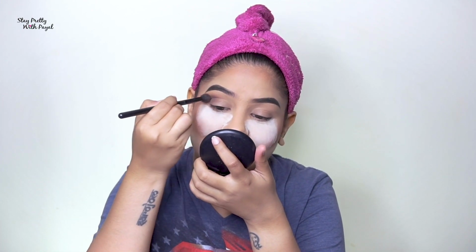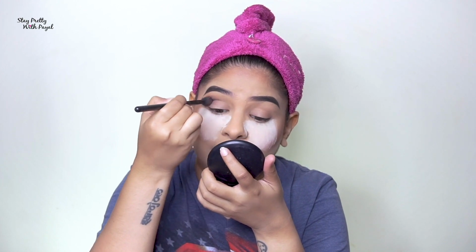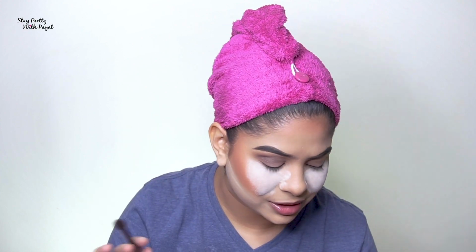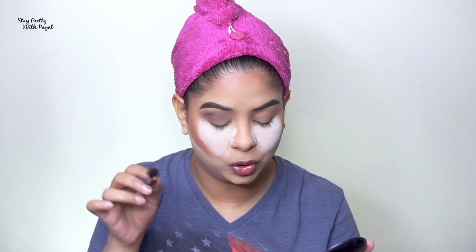OMG, that's pigmented. Hella pigmented. I'm really impressed. So I'll be creating a look with this. I'll just fast forward it and I'll be back with the whole look.